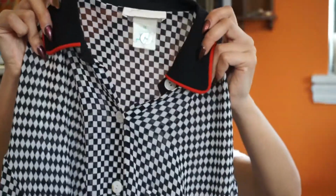I even love the tag. This was $3. I mean, I simply had to, and as it starts to get warm, these are perfect. Not only as a swim cover up, but you could wear them for all kinds of things.